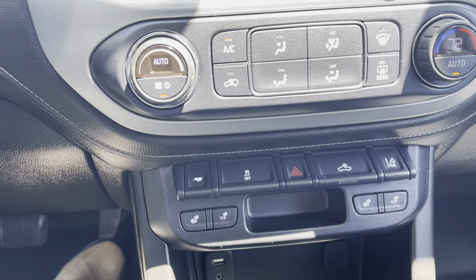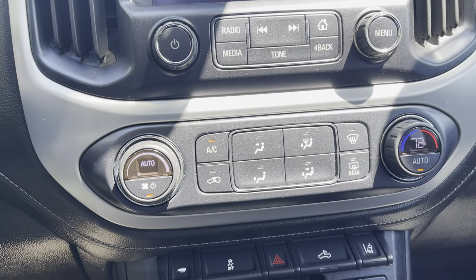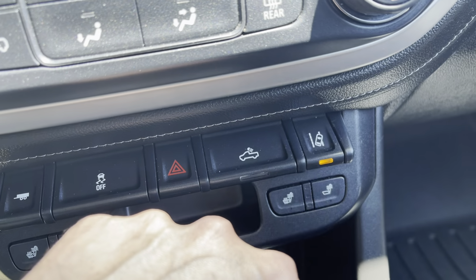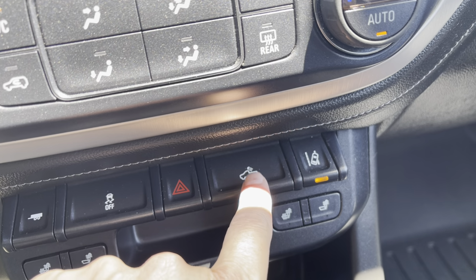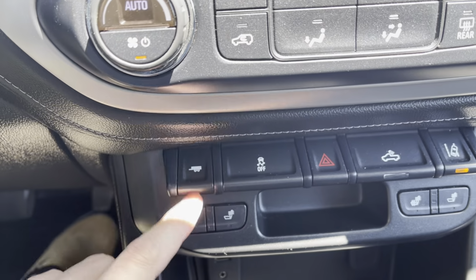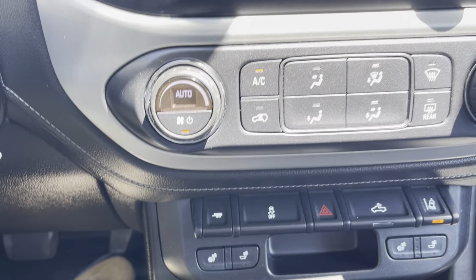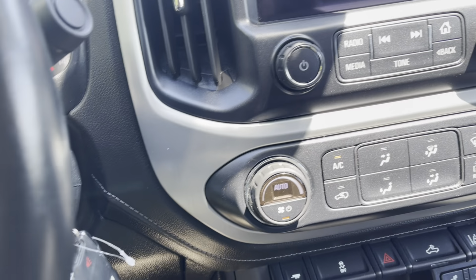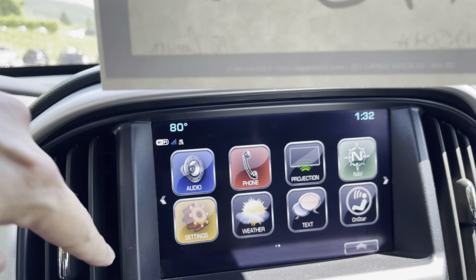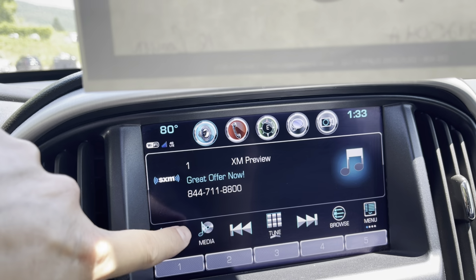You can see down here a couple of things going on. We've got our heated seats, that's in addition to the automatic climate control. Lane departure warning in case you happen to be drifting. You turn on your cargo lamps in your bed for the back here, and tow haul mode for the truck. It is the 3.6 liter V6 inside this particular truck. And then up here, audio, you're going to see AM FM satellite radio too. One of the options, there you go, that you can choose from.